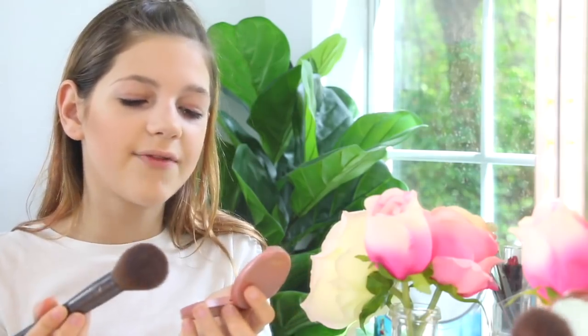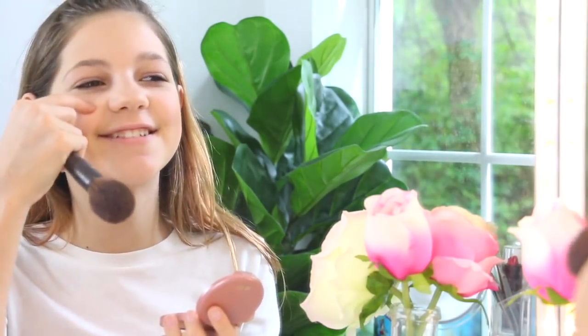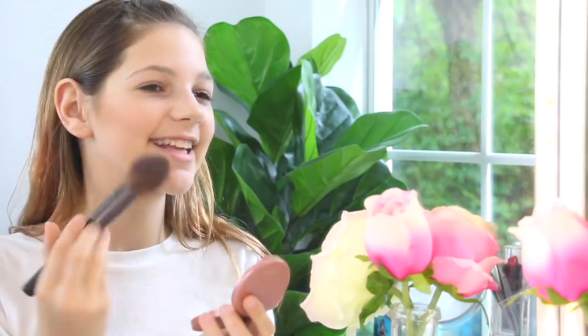Just taking a little bit. I feel like this blush isn't too pigmented just because I never really see a big difference when I apply it. Apply it to the squishy part of my cheeks, about right there. To apply it, I don't really have a technique or anything. I've always just gone in circular motions. That's the best way I think to blend.